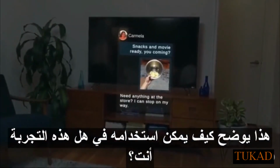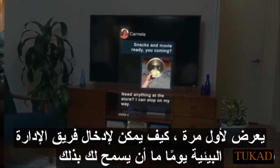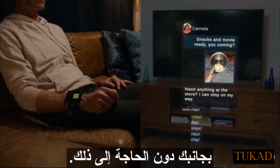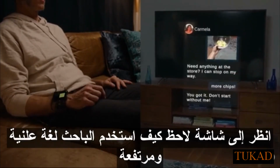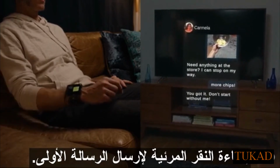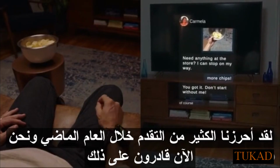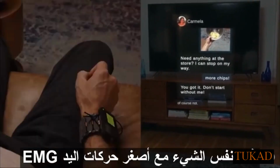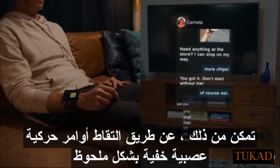This experimental UI shows for the first time how EMG input could one day allow you to send a message in AR with your hand resting comfortably at your side without ever having to look at a screen. Notice how the researcher used an overt and highly visible click gesture to send the first message. We've made a lot of progress over the last year, and we're now able to do the same thing with the smallest of movements of the hand. EMG enables this by picking up subtle neuromotor commands with remarkable precision.